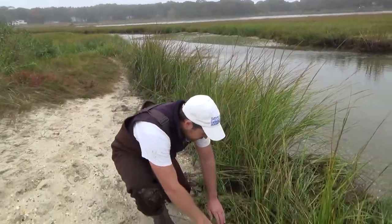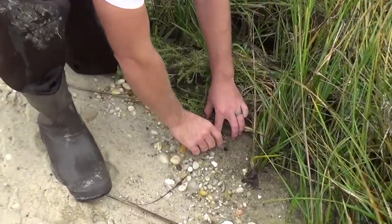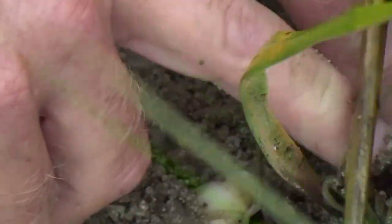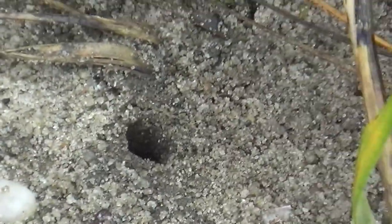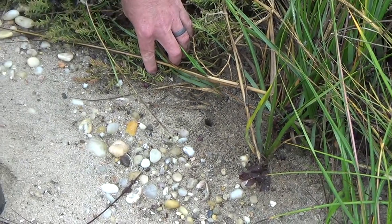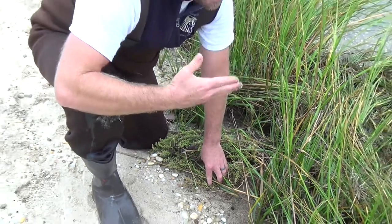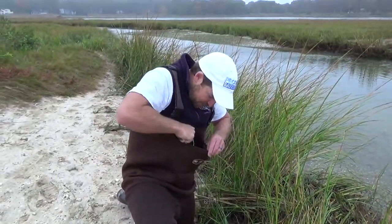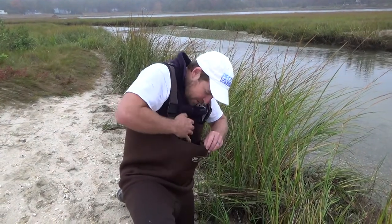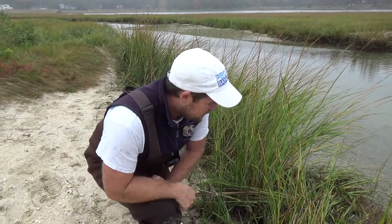Speaking of which, if we look right down here, I have to zoom in a little bit. There's a hole in the ground right here and little bits of sand coming out of that. And that hole is from one of our local salt marsh crabs. Those are fiddler crabs. You might have seen them. The males have a very large claw. Actually, I think I might have one in my pocket. Nope, I don't. We'll keep an eye out for them. We might see some of those on the walk.